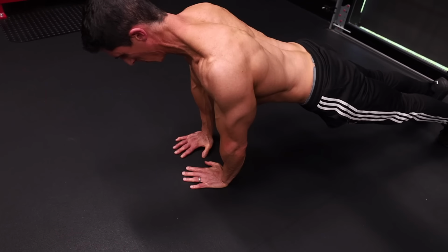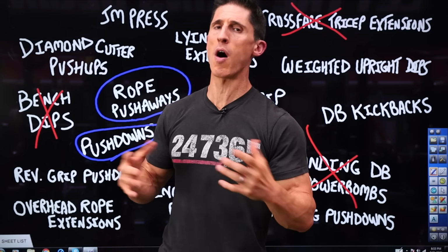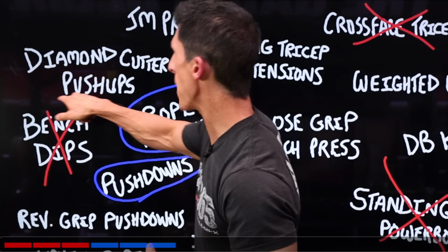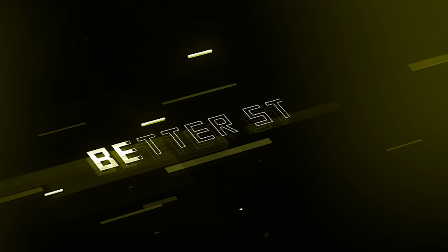That's something I can fix later on. And finally, the diamond hand placement on the floor here can be challenging for some that have wrist mobility issues. For all of these reasons, guys, the diamond cutter push-up concludes our category here of better, meaning good exercises, just not good enough. And with that, now we move on to the next category, the better still category.